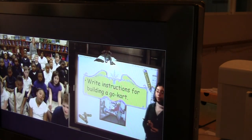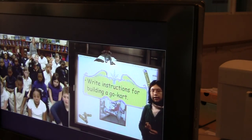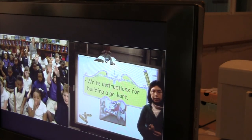Write instructions for building a go-kart. Is this designed to persuade, explain, or entertain?